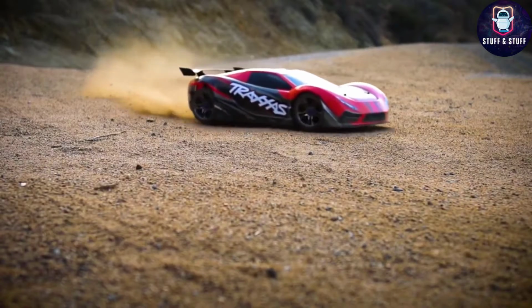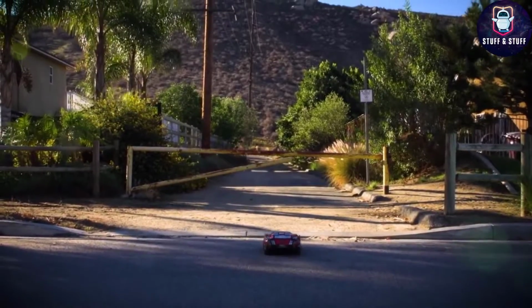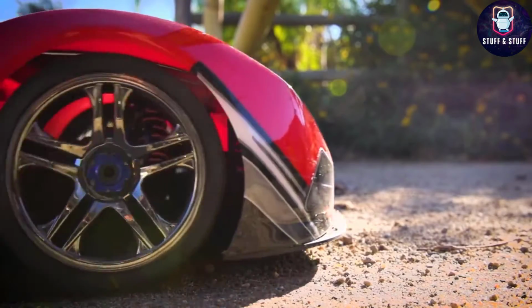The inclusion of the Traxxas stability management technology is practically necessary for the X01. Even the nicest track surface can be a little dangerous for this raging maniac while traveling at incredible speeds.